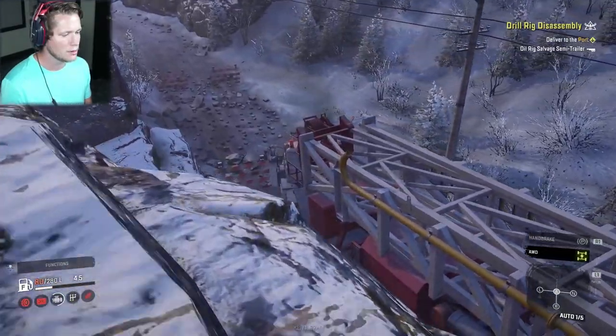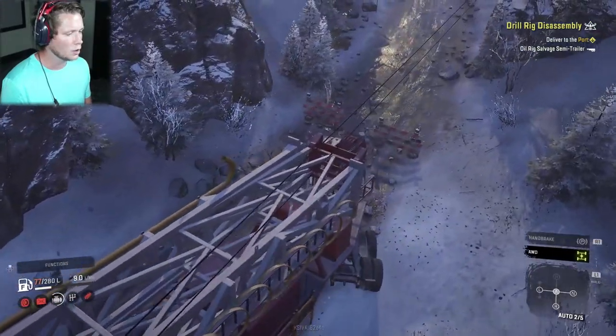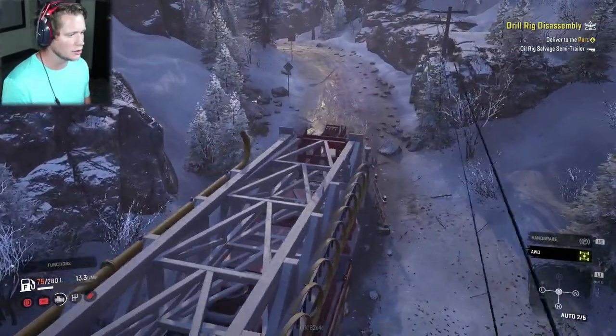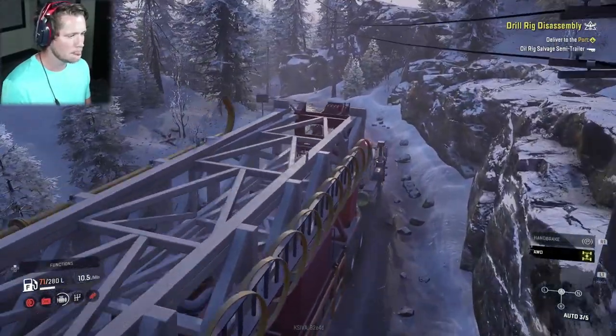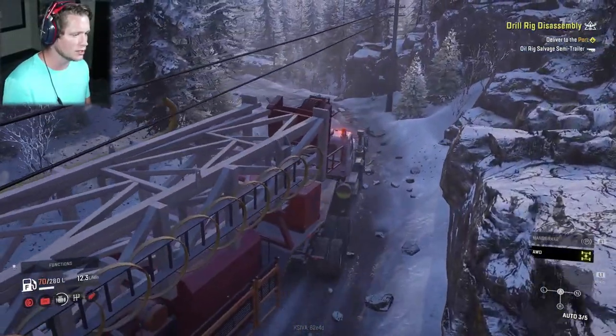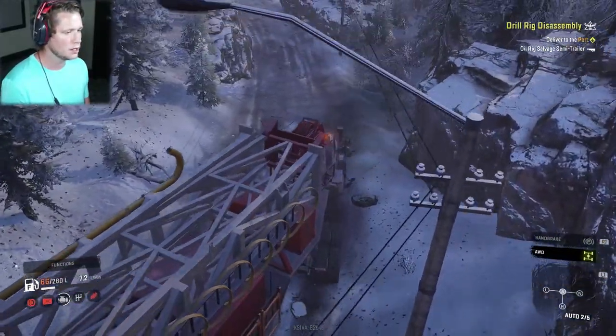Gonna try to go around these big rocks here. At least get our workhorse around them. We should be able to drag the trailer over them. Good work. Down to 72 liters in the tank. Gonna take this one a bit wide.